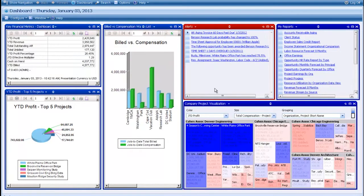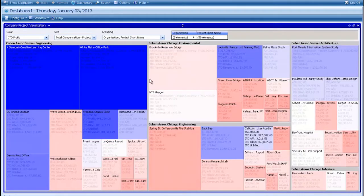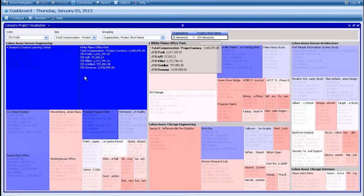Okay. The next section here is called Company Project Visualization, and visualization is a tool to look at a portfolio of projects and really pick out where there may be outliers within that portfolio. So let me just step through a little bit about what we're seeing here.